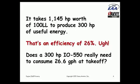But that's pretty depressing. So basically, we're only making use of about a quarter of the energy in that gasoline when we're running the engine at full takeoff power. And we're going to go into exactly why that is. But before I do, let's also examine that 26.6 gallons per hour. Why does an IO 550 producing 300 horsepower really need to consume that much fuel? And again, we can do a little arithmetic.